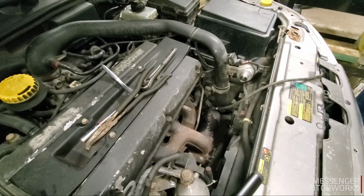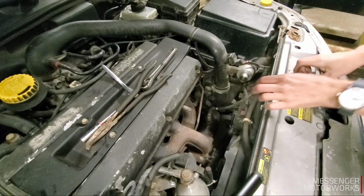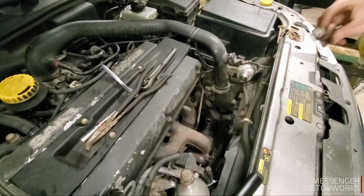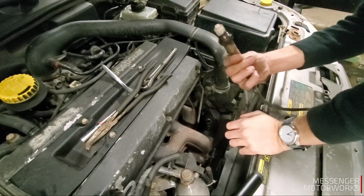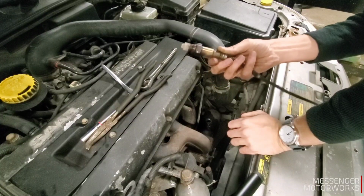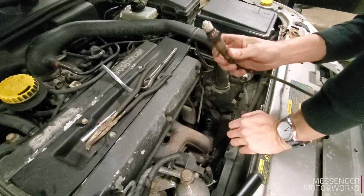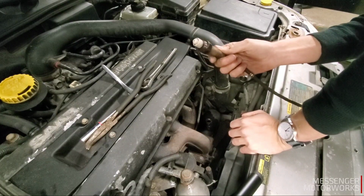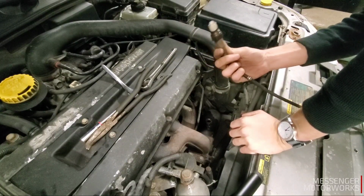I'm feeling good about it tonight. So PB Blaster has our vote for greatest product on the planet. Okay, there it is. Oh. Yeah, I don't really know if that looks good or bad, because frankly, a brand new O2 sensor could look like that just after a few minutes of running.